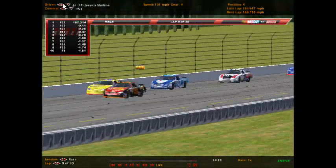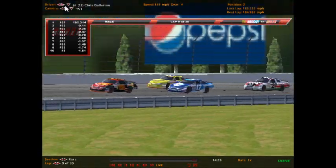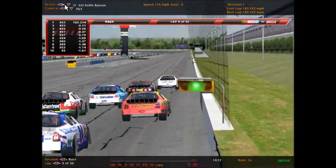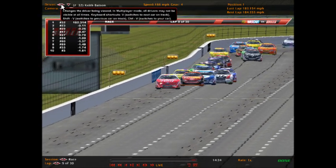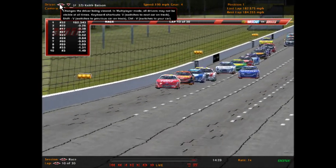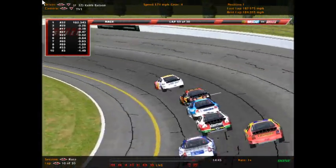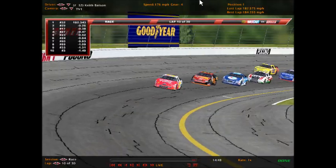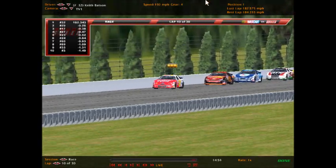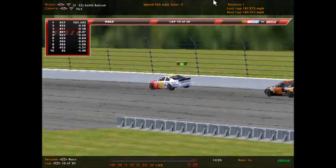And looks like we got a battle going on for second. Charles Sanford going by Chris Dallerton. Jessica Shelton says, I'll follow through, and she gets by Dallerton as well. Off the 3rd turn they come. Keith Batson, who's had a kind of iffy season so far in that White Range Chevrolet, or White Range Ford, excuse me. He's run good at some races. He's run some races as well, but everything is going Batson's way right now as we'll be completing the 10th lap, with 20 laps remaining, as they come across the start-finish line.